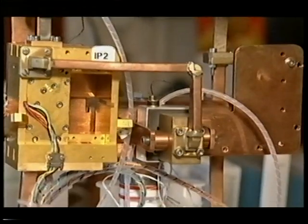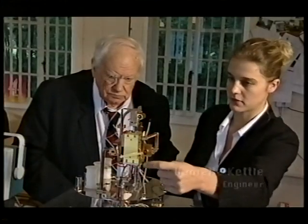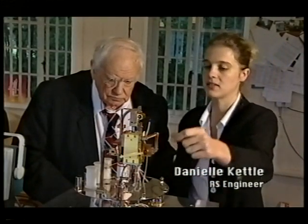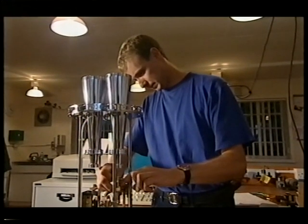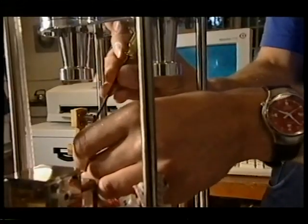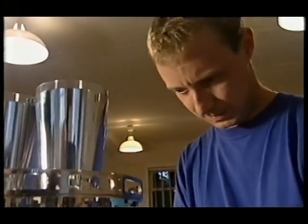Some of the receivers are being built here at Jodrell Bank, and here's one of those. Danielle, welcome to The Sky at Night. Thank you. What are the main points about this receiver? Well, this brass block here houses the amplifiers that are being built at Jodrell Bank. We are building the 30 gigahertz and the 44 gigahertz for the Planck satellite. There are also 70 and 100 gigahertz. So this houses our amplifiers, which are built by Eddie Blackhurst, our technician.